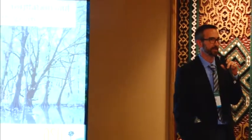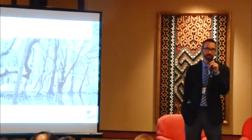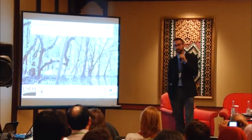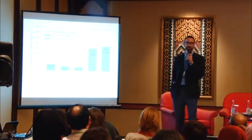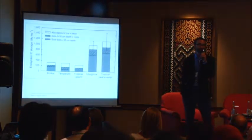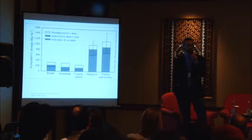So I'm going to stand up here so I can point at the screen, and I like to move around. Mangroves and peatlands have become priorities in climate change mitigation and adaptation programs, as we've heard in some of the talks today. Next slide. This is largely due to the fact that these ecosystems store massive amounts of carbon that could potentially be permanently stored.